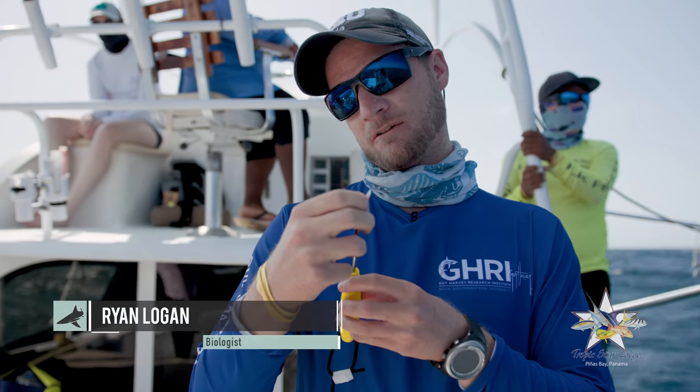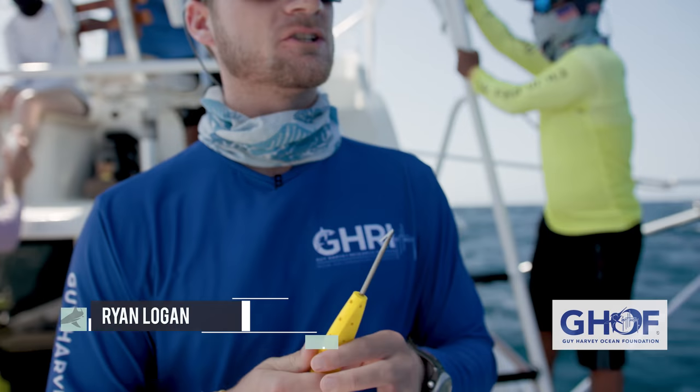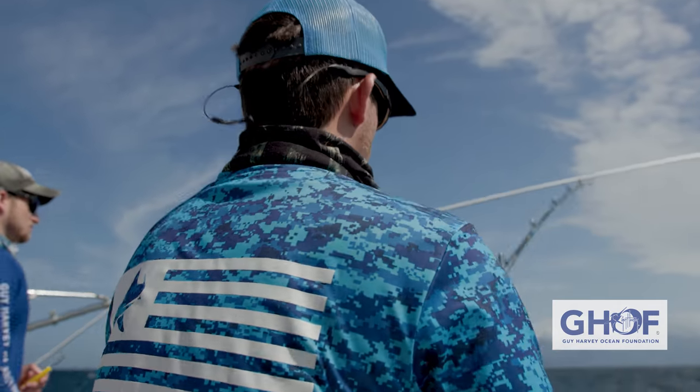48494. Tag ID, and if this fish is re-caught somewhere else, we'll know how much it grew and where and how far it went.